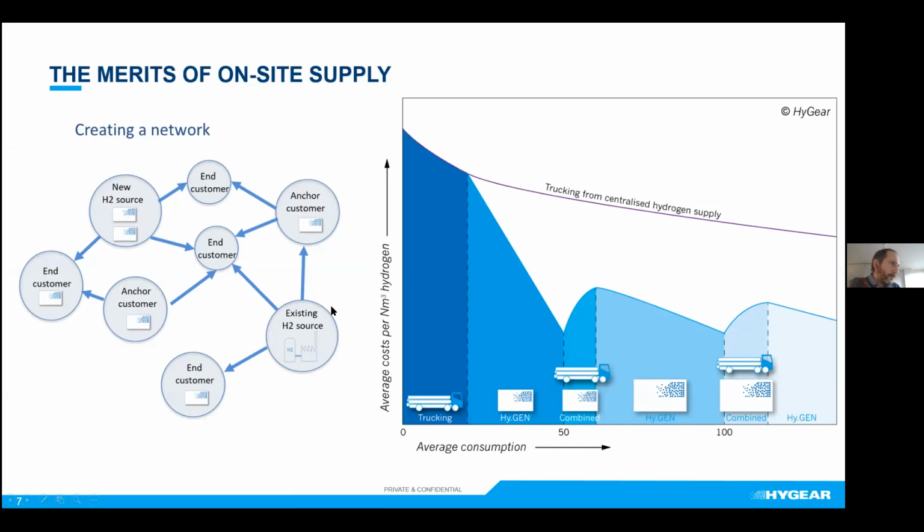And what we tend to do is, if we have multiple systems located close geographically, we use some of these as anchor customers, and we're also able to transport in, if the distances are short, to other end customers that we have in the area. That's why you see in this plot a combination: we can truck the hydrogen, we have our own trailers, and we have on-site generation. We have a combination, and so on.